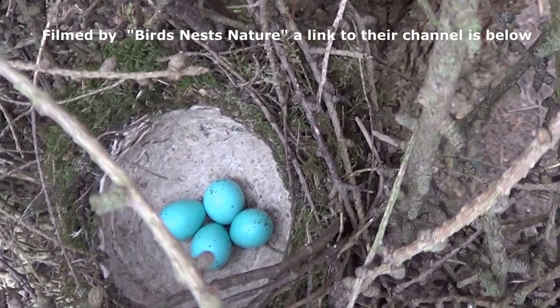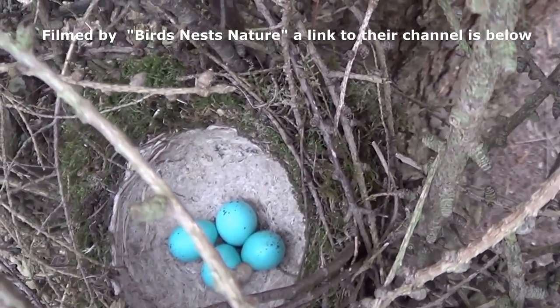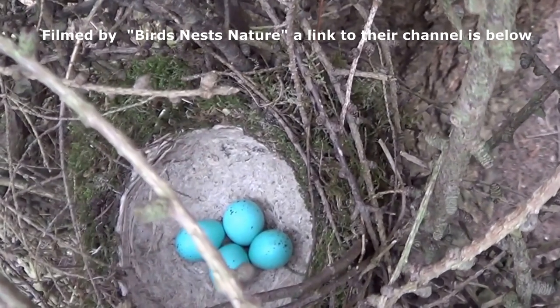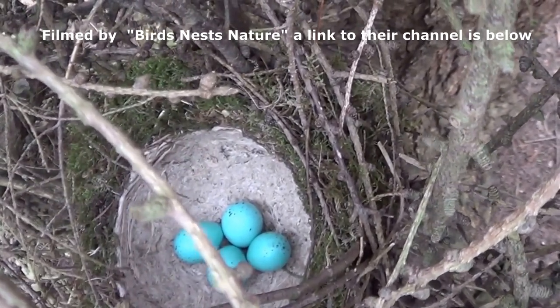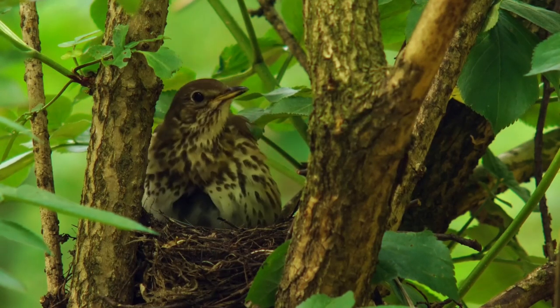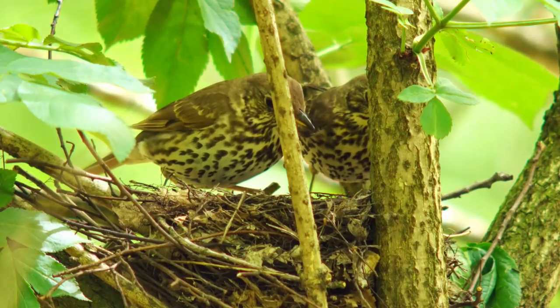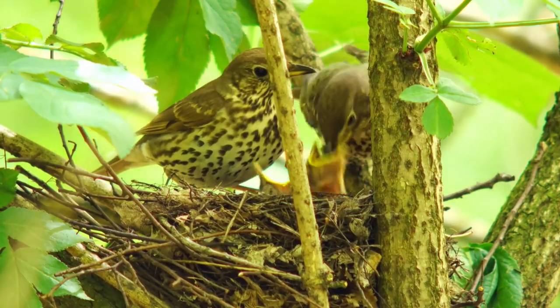Once the nest is complete, the female will lay between 3 and 5 bright blue eggs that measure 31 millimetres in length. Only the female will incubate these eggs or brood the resulting chicks. They take between 13 to 15 days to hatch, and once the chicks do hatch out, both parents will bring food to the nest to feed them.